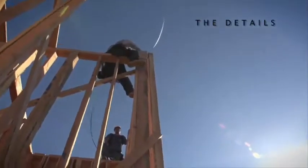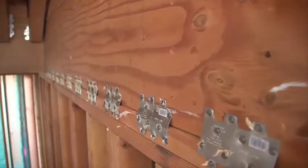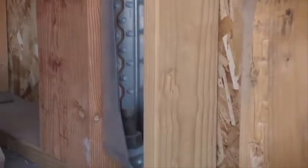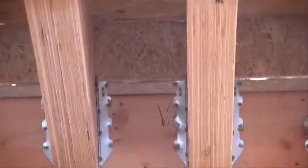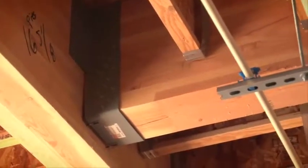The details mainly have to do with construction connectors, from strapping to plates, joist hangers, brackets. It's all designed to make the structure stronger, to withstand loads regular nails or screws just could not handle. Most every structure uses joist hangers and header hangers. It's commonplace in residential and commercial construction.